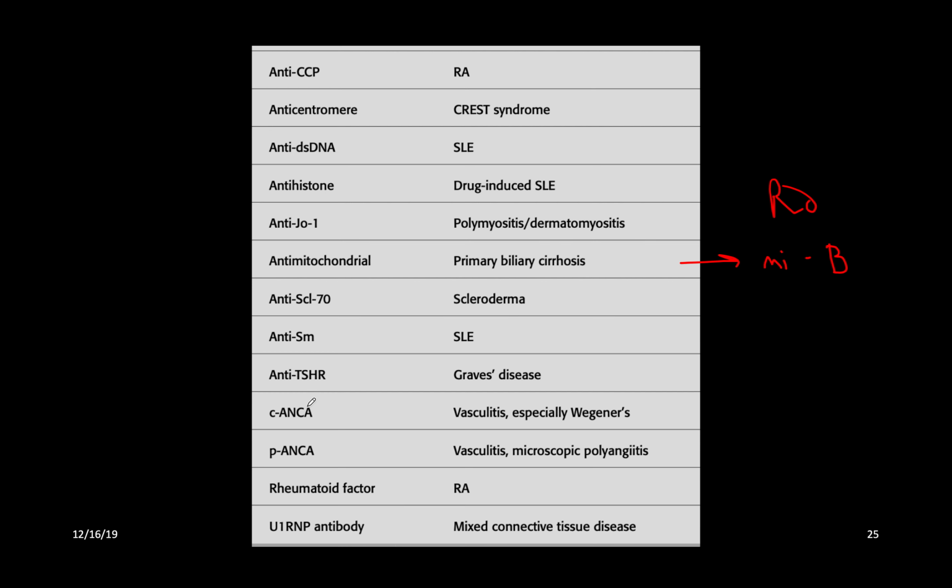I think you have a pretty good handle on them. Any questions on what we talked about yesterday before we get started on a new case?